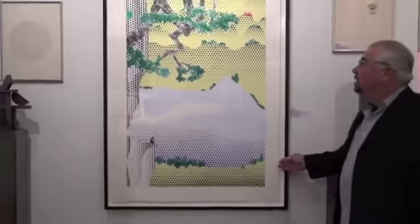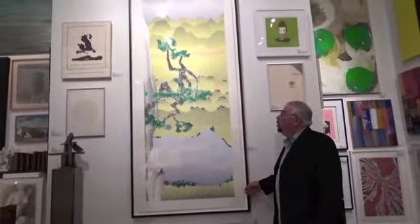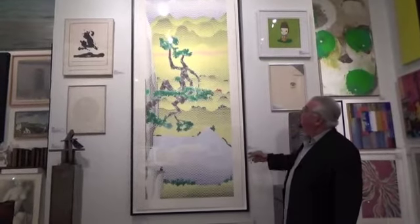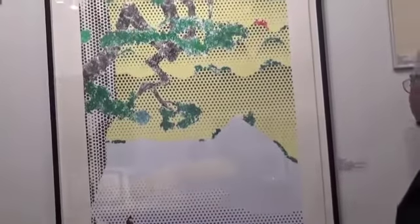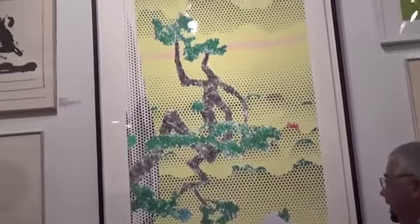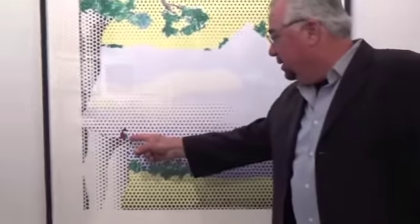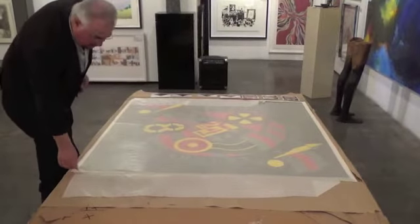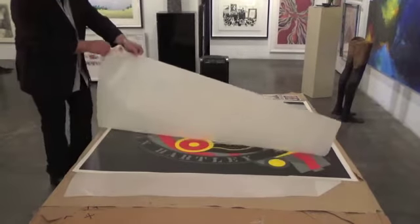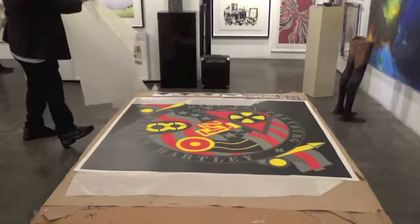Here we have one of the really rare, really large silkscreen and lithographic prints together by Roy Lichtenstein from 1996. It's called Landscape with Poet. And here's the poet. It's really funny and beautiful. We have 7 large silk screens by Robert Indiana that are all magnificent. And we'll be selling these individually.